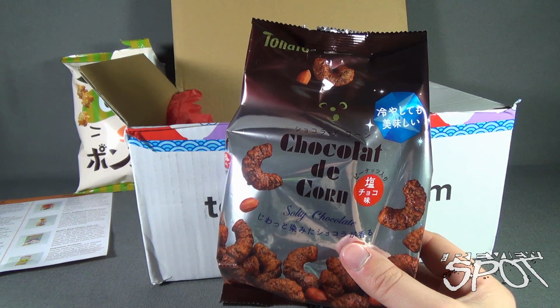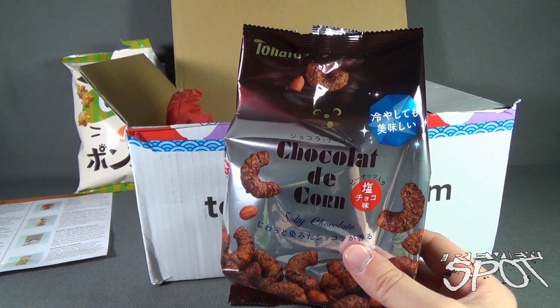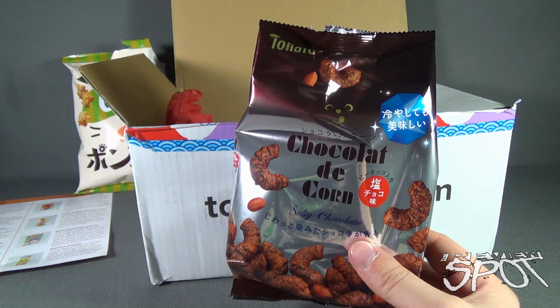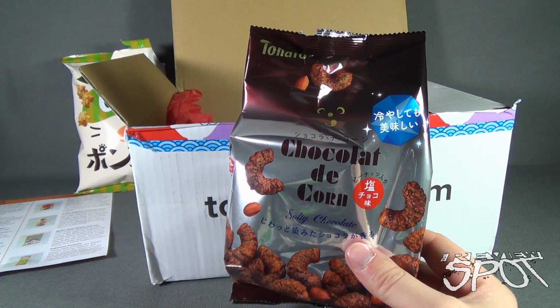I can taste the saltiness, but it's not luckily very strong. I don't feel like that would work very well with the chocolate. It's got about the flavoring of, and I hate to, again, go back to cereal, but it kind of tastes, actually, I can taste the peanuts as well.